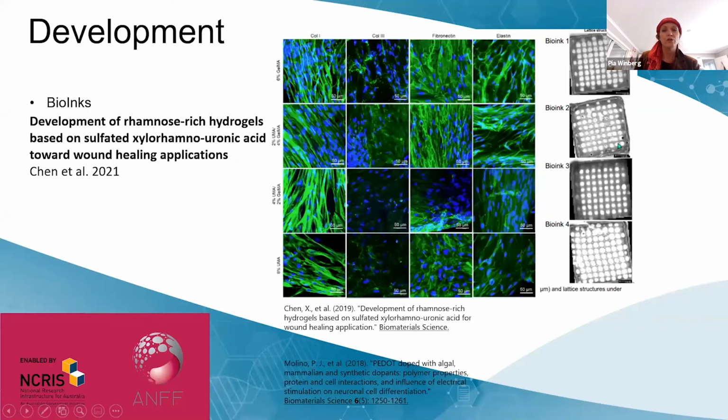Further, we took this and asked, can we modify the molecule and create a bioink and print it? You can see here on the right some scaffolds that we were able to print at TRICEP. Never as seaweed ecologists would we have gone into the space of printing 3D scaffolds like this without the skill sets and people at a facility like University of Wollongong and ANFF and TRICEP, let alone start printing them here.